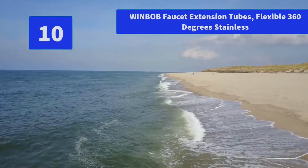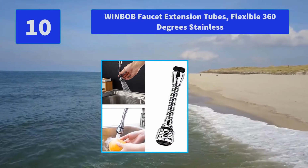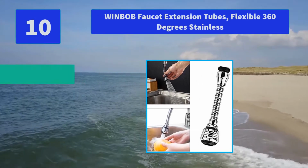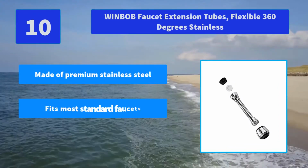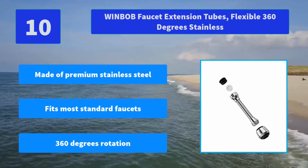Number 10. WINBOB Faucet Extension Tubes, Flexible 360 degrees Stainless. Due to the light and screen setting difference, the item's color may be slightly different. Please confirm your faucet spout size. Main features. Made of premium stainless steel. Fits most standard faucets. 360 degrees rotation.